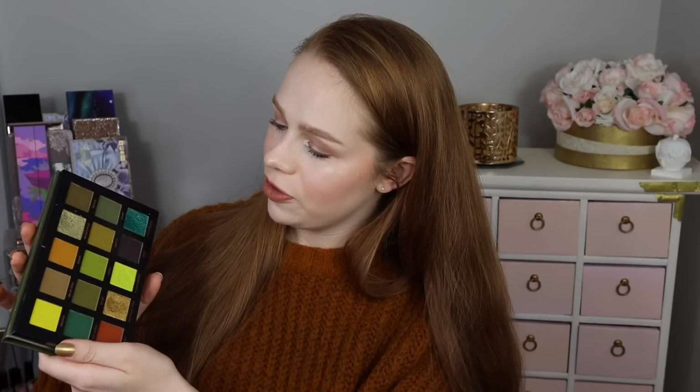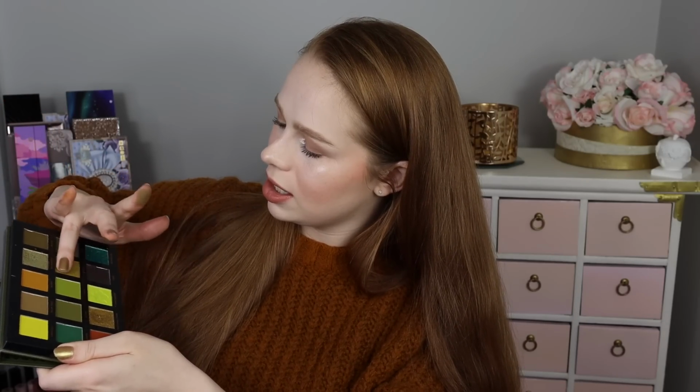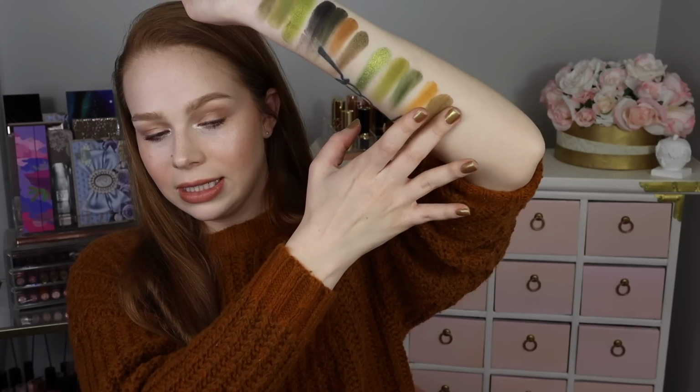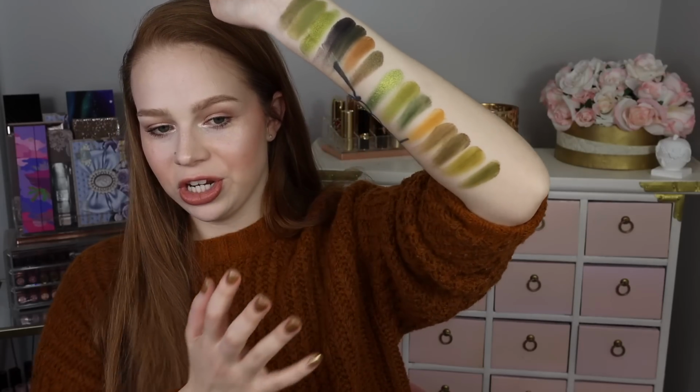The mattes in here, they blend so easy, and there are so many cool grungy shades. The metallics are beautiful as well. There's not a true green metallic here, so we won't talk about that, but we'll just swatch a few mattes. I just feel like they're so good. And then you do have that little pop of warmth, but I just feel like all of these mattes are grungy green perfection. Right? Like, talk about grungy options. Makes me so happy.